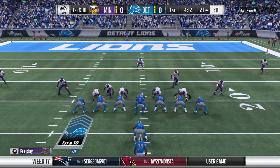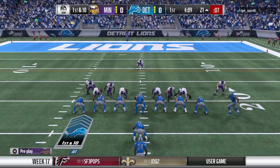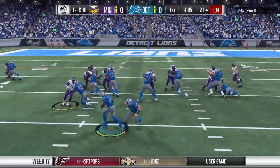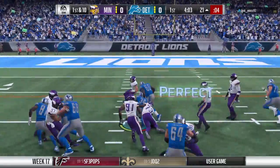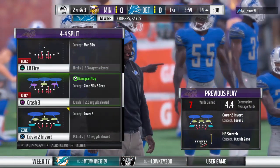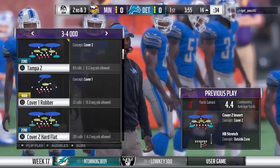Looking to jam the receivers at the line here. Press coverage look defensively. They'll send a receiver in motion left. And now here's a carry heading left. And he's going to get this one down inside the 15. A solid run on first down. Gain of 7 leaves him with a 2nd and 3.